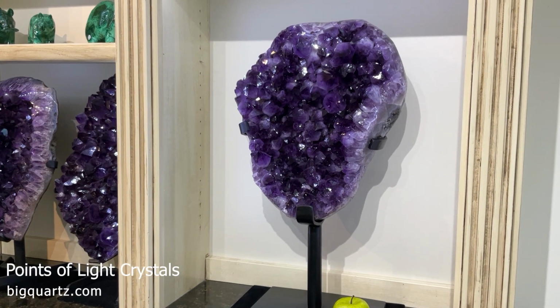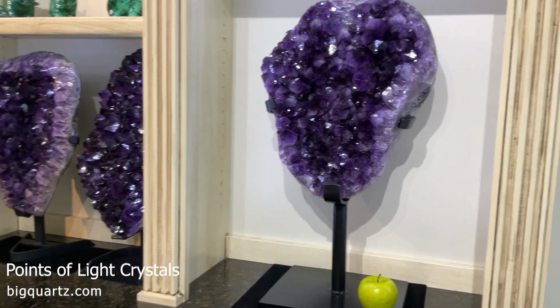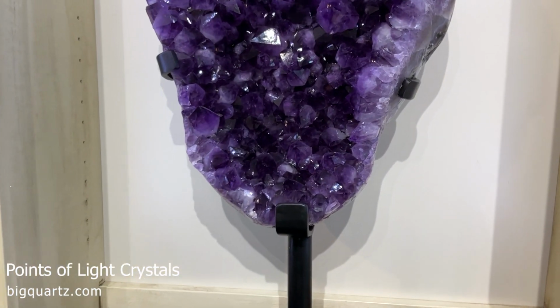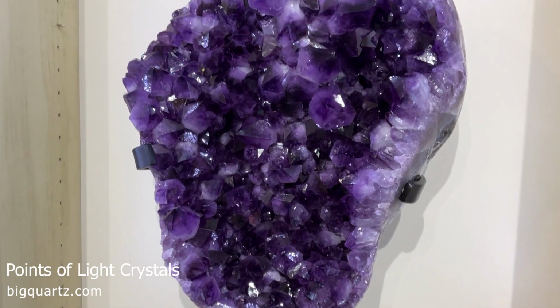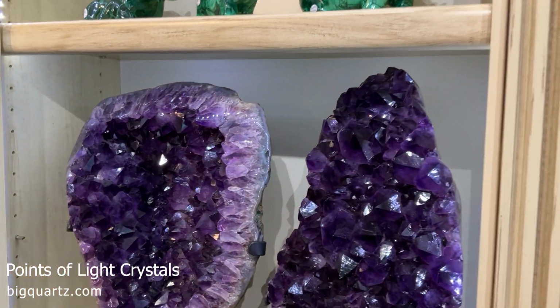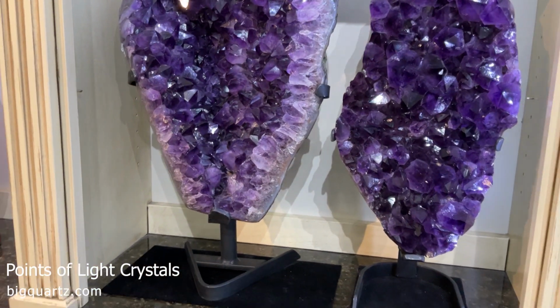These are Uruguayan amethyst geodes. They are on custom metal stands. They are quite large, and their dark purple is natural. These have not been treated. Uruguay is known for their dark purple. Many of these have a polished edge, some more polished than others.